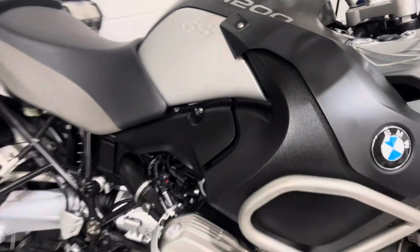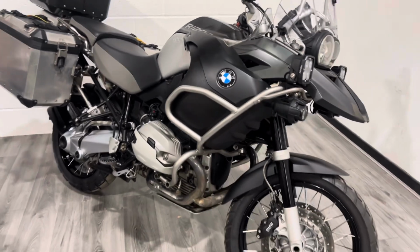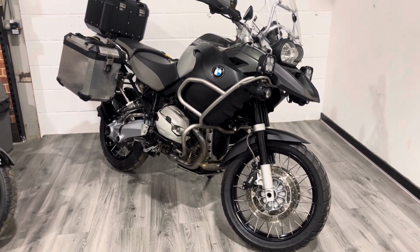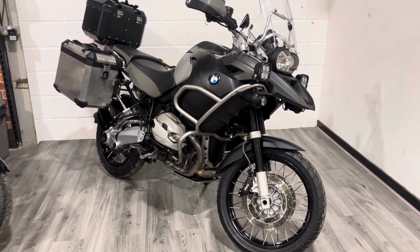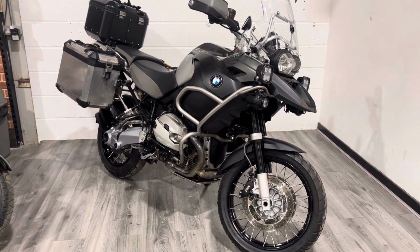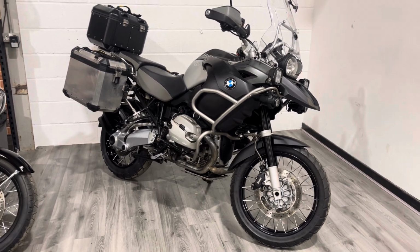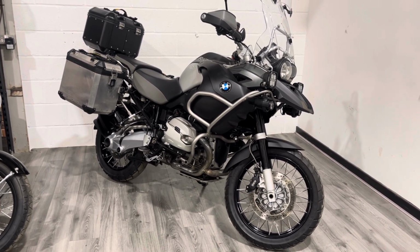It's amazing how much centrifugal wobble you get when you rev these engines just because of the boxer engine. One other thing I didn't mention that I just noticed as I was around the other side is that this is actually fitted with an aftermarket quick shifter as well. So it was one of the things that around 11, 12 they didn't come with. So that's a really nice aftermarket mod to have.